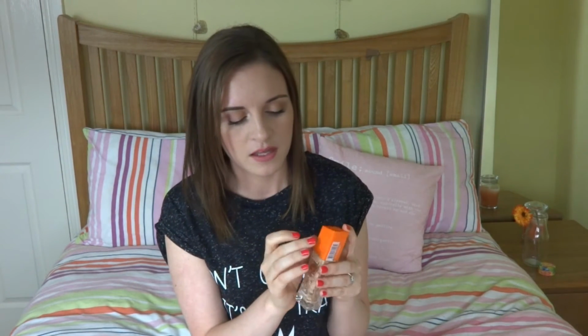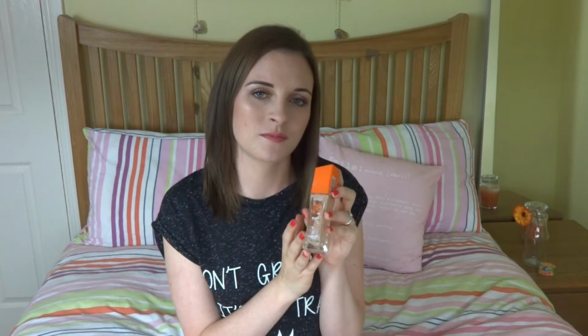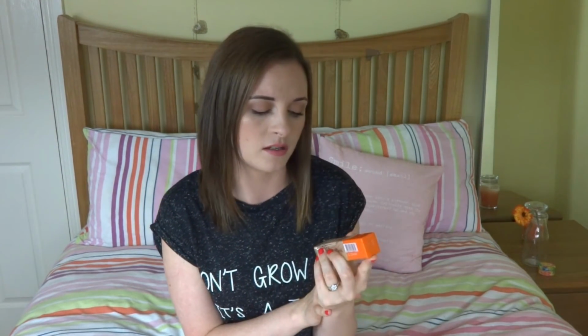This is still one of my favourite foundations. I've mentioned it quite a few times. For people with dull skin, slight dryness to their skin, and who like a dewy finish, I would always recommend this. It's so inexpensive. I think it used to be £7.99, but now it's gone up to maybe £8.99.